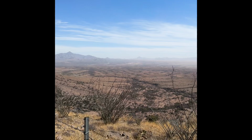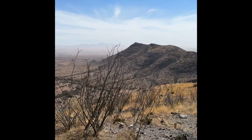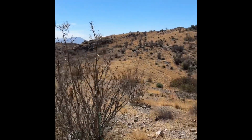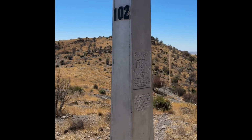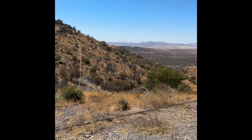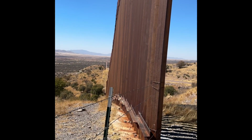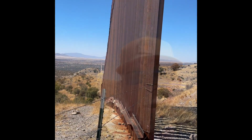All right, we are at the Mexican border, man. This is actually the southern terminus of the Arizona Trail. We are here, and the border consists of a barbed wire fence and a really cool little monument here at marker 102. And then it consists of part of our famous border wall that is actually only about 500 yards long. Kind of weird right here, but hey, it's our border wall.